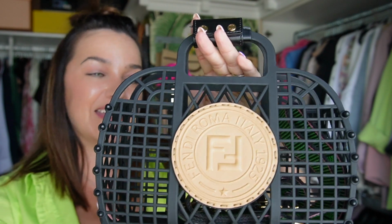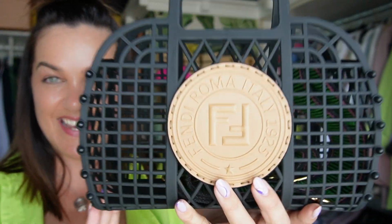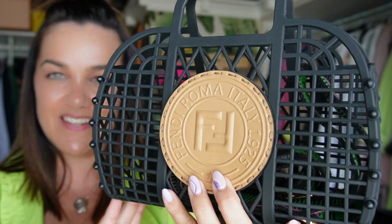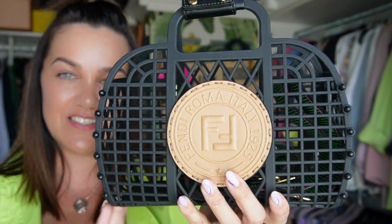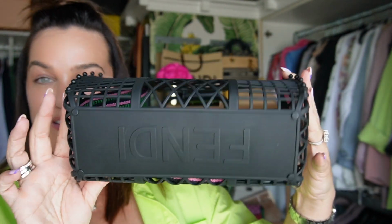Now, it's absolutely no secret that Fendi and I had a bit of a love affair this year, and the first piece that I picked up from Fendi's Spring Summer Drop was this small basket bag in the black. It is black plastic, yes it is, and it has a big Fendi medallion on the front of it. There's not much to it. Yes, it could look like one of those bags that you had when you're a little girl, but it's Fendi, and I loved the whimsy, playful nature of this bag.